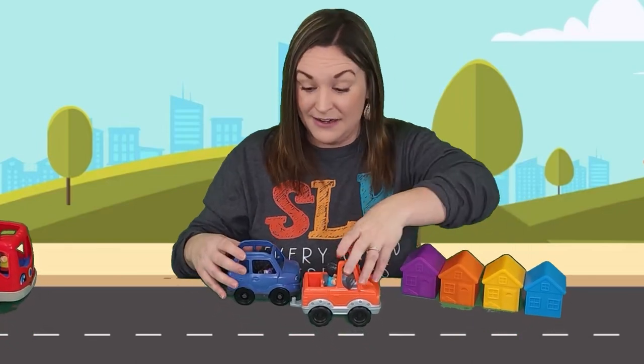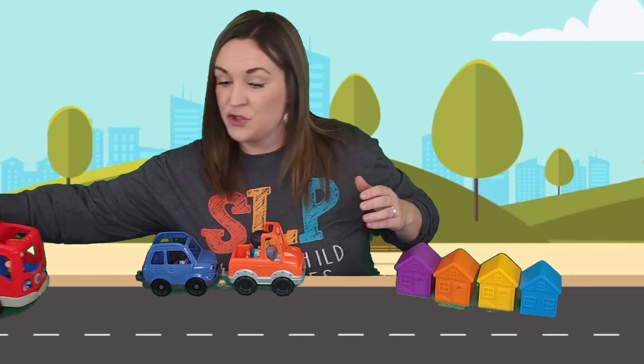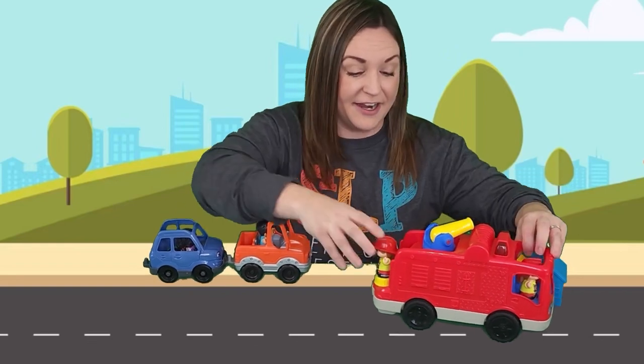Did you hear that, friends? I heard a siren. I think a fire truck is coming. We better pull over to let the emergency vehicle go by. The fire truck went by so fast. What do you think they're doing? I think they're about to put out a fire.